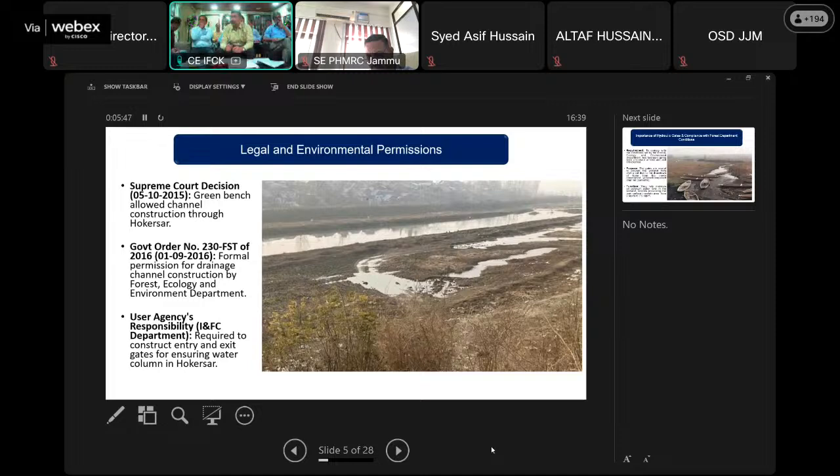A total of 54 crores were spent during that time for the construction of this 4.7 kilometers of channel and 2.3 kilometers of diversion channel, so that the minimum water level as required by the National Green Tribunal will be there after the construction of the flood inlet and exit gates.